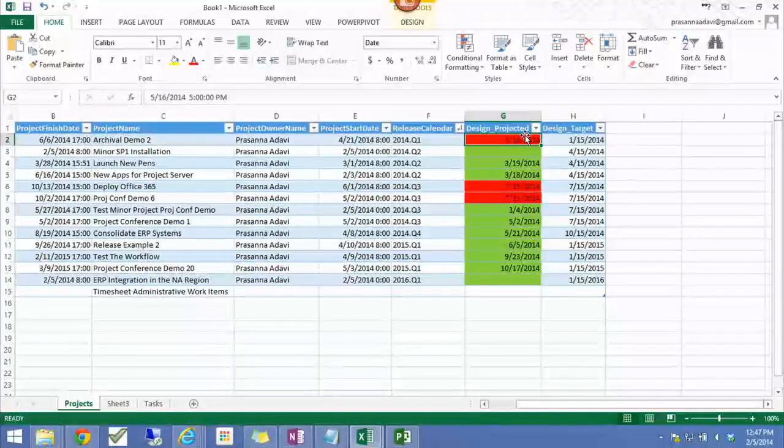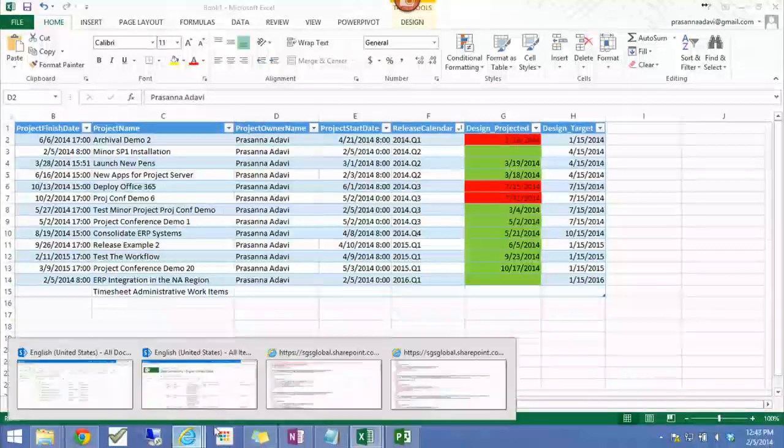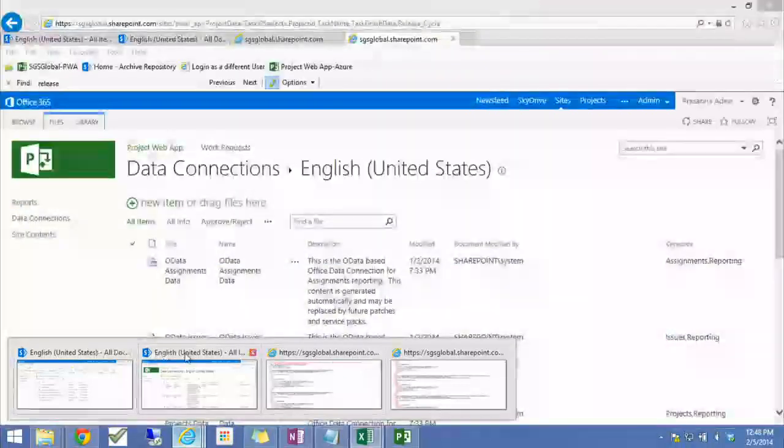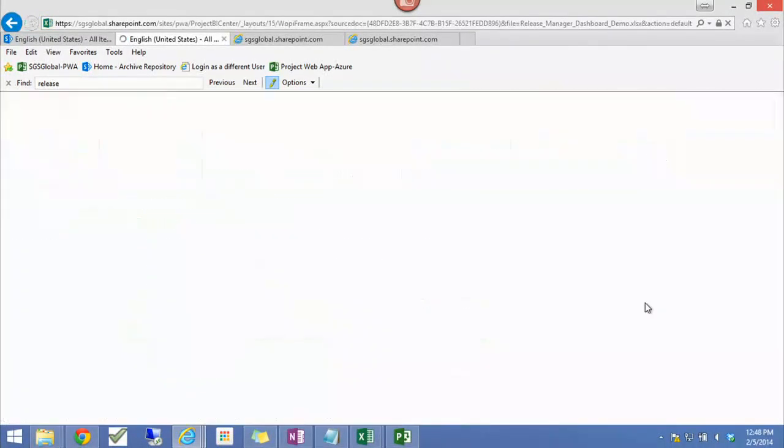Okay, so I'm not going to go through it. We can do the same thing for build target date, release target date, and testing target date. Again, I'll not go through every single thing. So I will show you the end result of building a dashboard for the release manager. That way, it will be more interesting. Once you build it all in Excel, you can publish it back to the reports library. Okay, so there's my dashboard as a release manager.